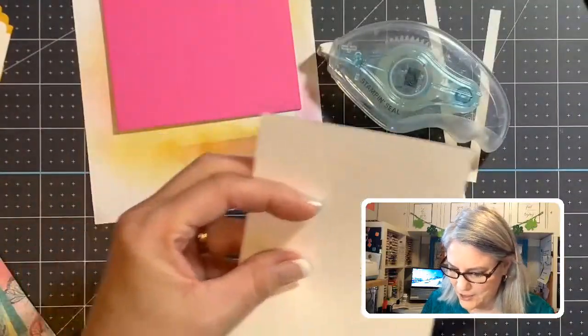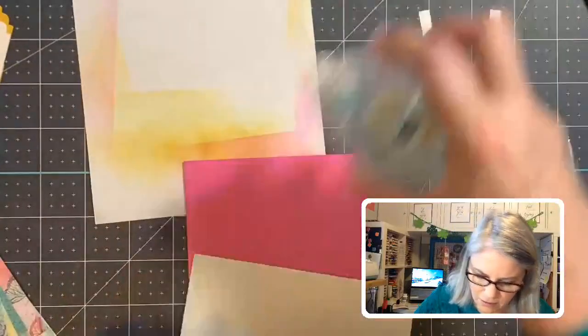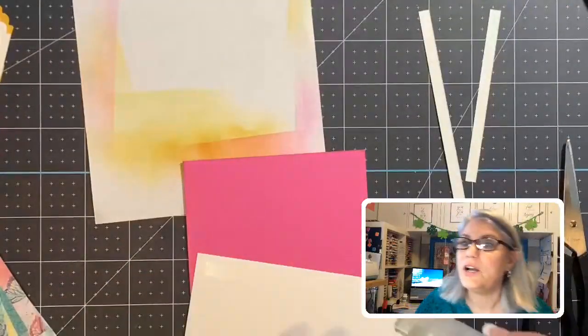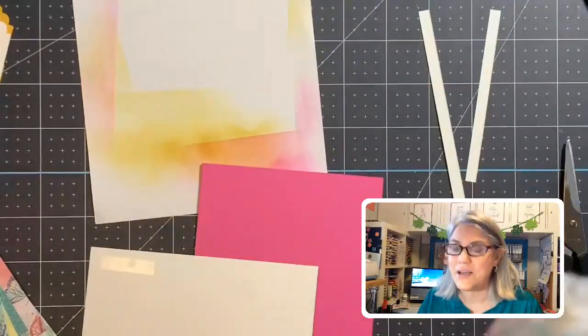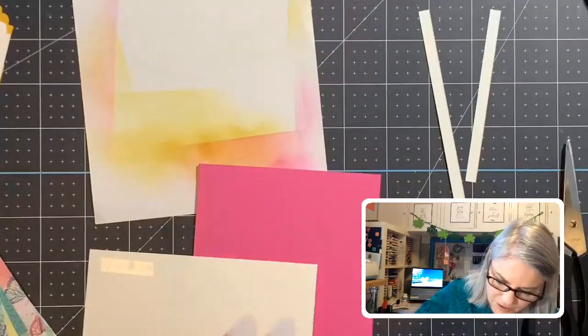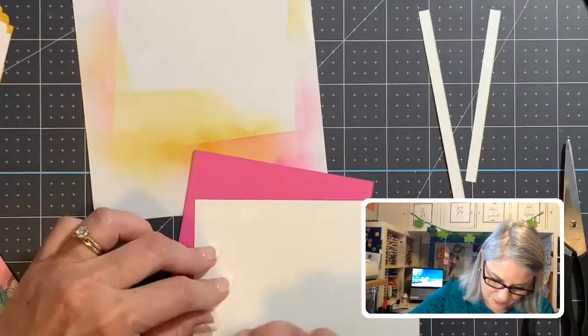There we go. Oh, that's cute. Oh, yeah, I like it a lot. And then that's going to go on there. What are you guys laughing at me for? Yes. Oh, yeah. Debbie's saying she loves how the color comes off the embossing ink. Yes, it does. And that's what's so fun.